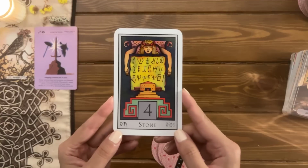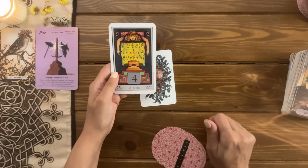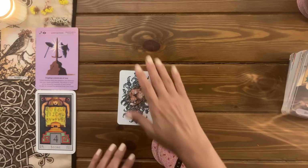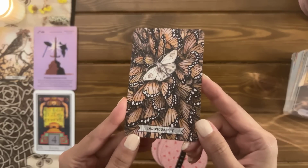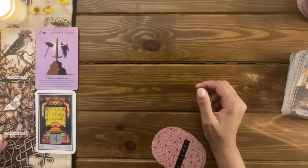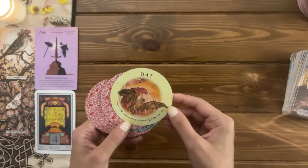You have the 4th moon mansion that is ruled by Mercury and Saturn in Taurus with stone. Again, something set in stone. I think it's again talking about values, something super important to you perhaps. We'll find out. And you have individuality. Whoa, what are the odds that you get individuality? So much transformation, I guess, is happening here in an area of your life. Let's explore further. You have a bat. Take care. Enemies are working against you.